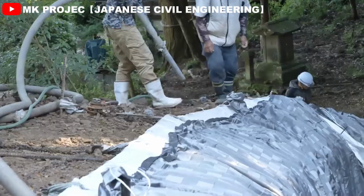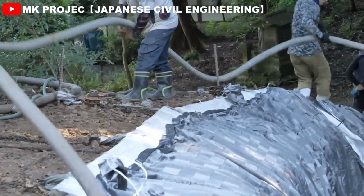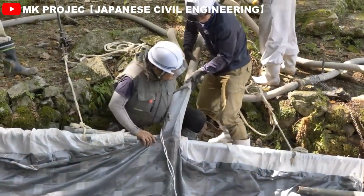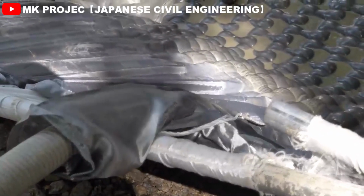In the end, this innovative approach doesn't just save time and money. It creates a super durable canal that's ready to handle whatever nature throws at it. From start to finish, this high-tech process is a total game-changer for construction, and the MK Project team is leading the way.